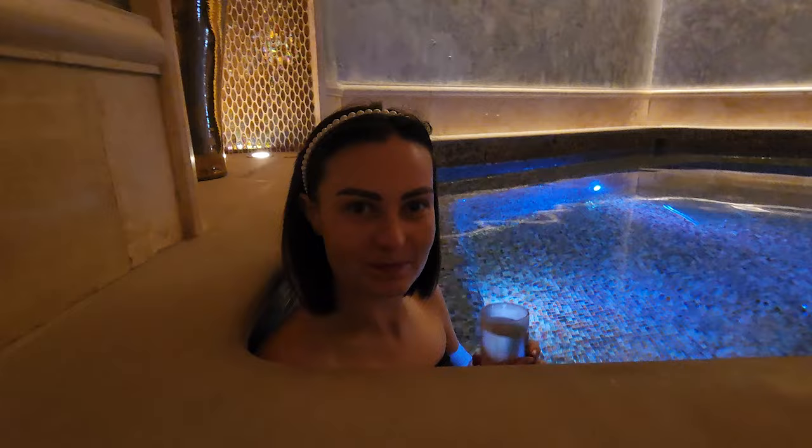Here we go. What better way to spend my final day in Dubai than at the spa at the Atlantis Resort? Perfection. And this is the hot tub area.